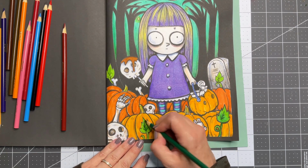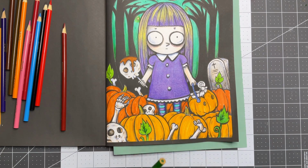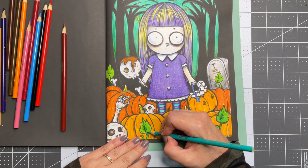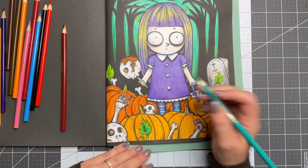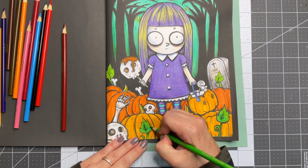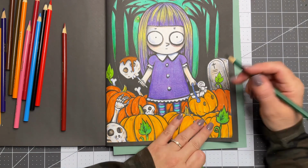It could also be the way I color. I tend to color super hard and fast, so yeah, it could totally be my coloring style. But like I said, usually I can get a few more layers on here, and even layering on top of the markers, and it's just not allowing it.